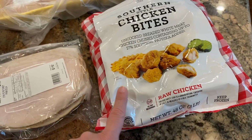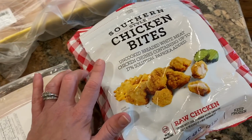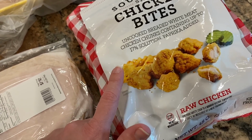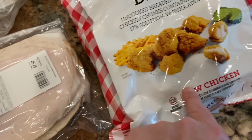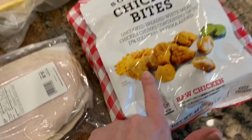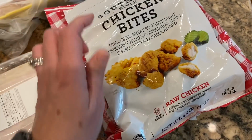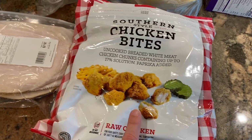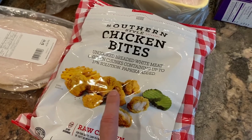I saw these. They were another impulse buy in the little freezer case as I was walking by, and I feel like I have seen these somewhere else, maybe somebody else's channel, but for some reason I was thinking they were only at Costco. But I've heard that these are very similar to a Chick-fil-A chicken nugget, so I thought I would pop some of those in the air fryer this week for lunch and just see how they are. I might talk about that if I do any vlogging this week, but it does say raw chicken, so they're not fully cooked. You have to actually cook them, so I'll be interested to try these.